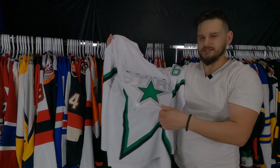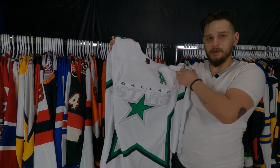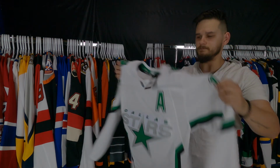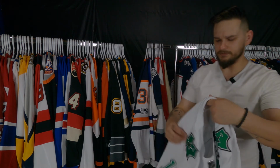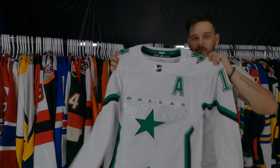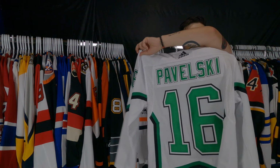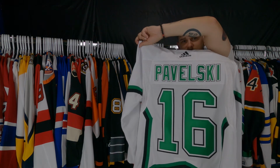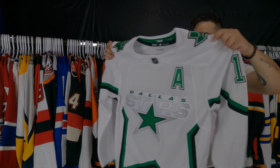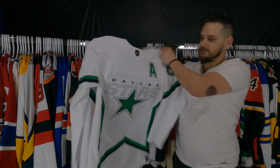As an on-ice jersey, in full gear, I don't like it. But just as a jersey itself, to put on with a nice pair of jeans or something, man, it is quite nice. And you obviously see it's got the A on the front, Pavelski on the back. I've always wanted a Pavelski jersey, and now I have one, so damn, that looks pretty darn nice in person.